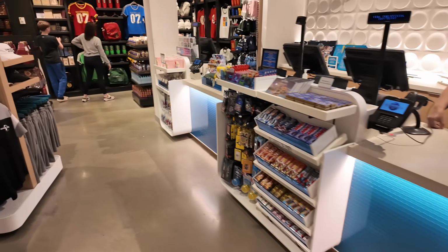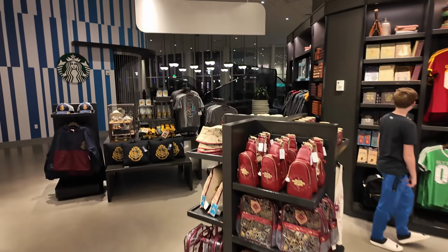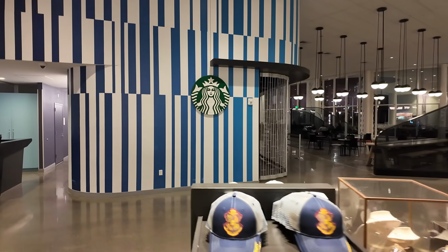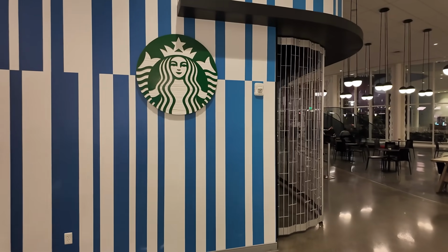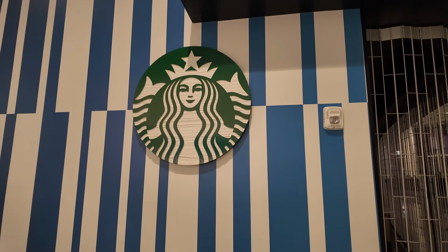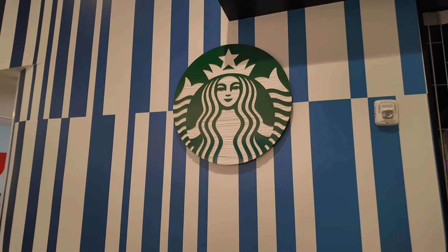We've got a few little chocolate bars and stuff as well, just out the front. Right next door to the Universal Studios store, you have got a Starbucks as well. We're filming this in the evening because we thought the hotel looks even better at night, I think, with the lighting and the views. So I thought it'd be a good time to film it. But yeah, Starbucks is open in the daytime, and in the morning it's ideal, isn't it? If you want to start the day, get a nice Starbucks.